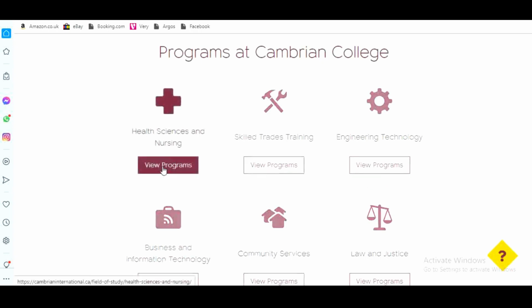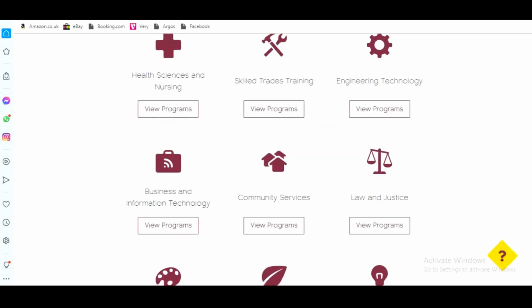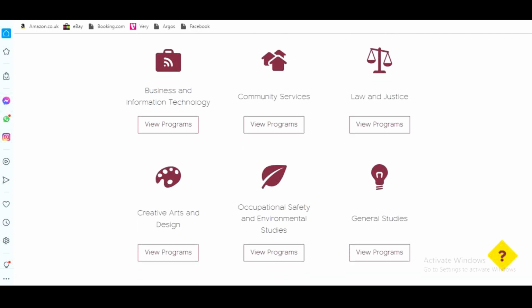Okay, health science and nursing. This is the review of the program. Skilled trade training, engineering technology. We have our business and technology, community services, law and justice, creative arts and design.